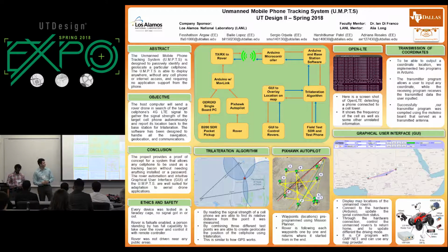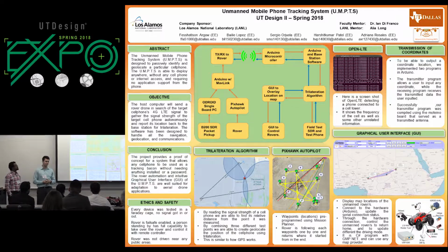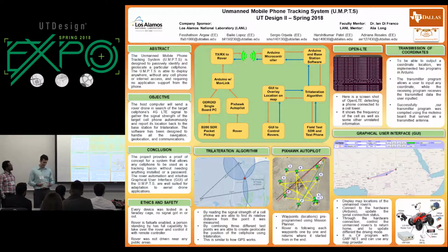Thank you. So I'm going to talk a little bit about how the system actually works. The first thing is the user plugs a wireless module into their computer and opens our graphical user interface, which you can see a screenshot of right here. On that GUI, he's able to see the location of the rover and the location of the cell phone signal if it is found. To find the signal, we're using a trilateration algorithm that takes the rover's position as well as the signal strength. Because the signal strength is relative to the distance, we use a little bit of geometry to get the location.